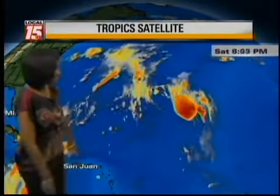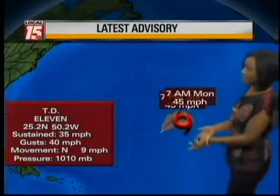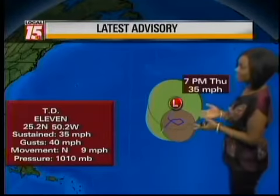Here's a look at it right now. We're looking at San Juan, and here's the satellite imagery of the new tropical depression sitting towards the north and east of Puerto Rico. It remains a tropical depression as for now. It has max sustained winds of 35 miles per hour and is tropical depression number 11. It could become our next tropical storm, and overall the forecast models are doing a loop-de-loop with it in a sense, so we're going to have to see what happens with it.